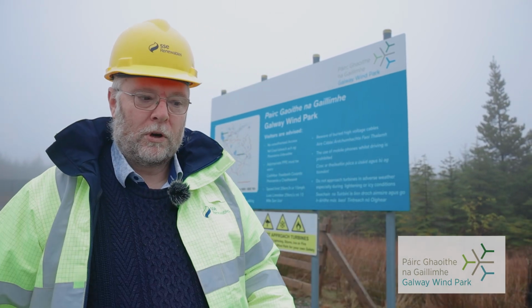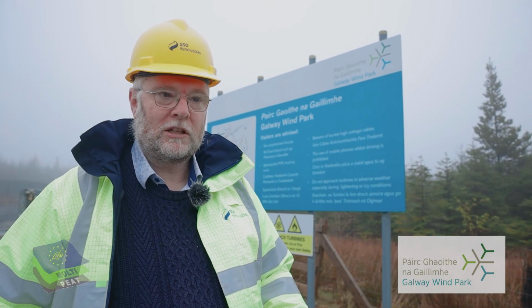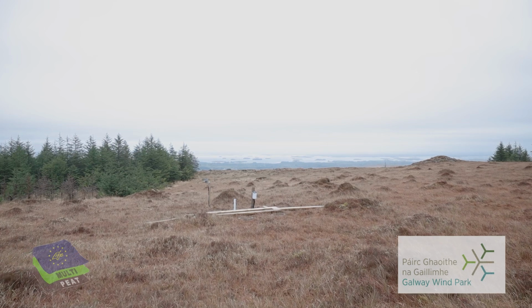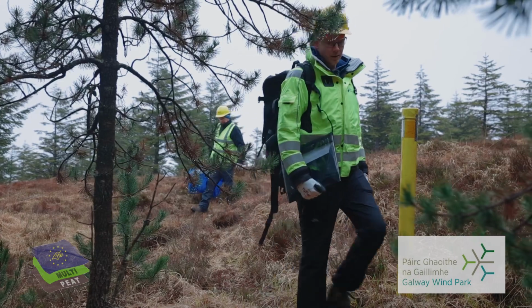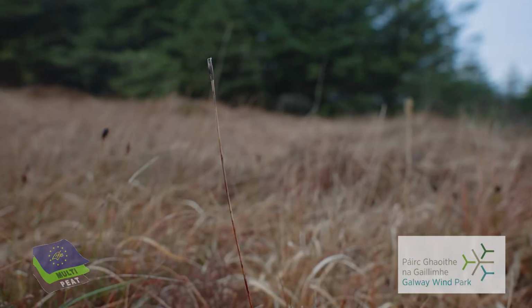So we're part of an EU Life project called Multi-Peat, and this project involves partners from Poland, Ireland, Germany, the Netherlands and Belgium. So we're correlating and collecting information across the different countries and improving our habitats and the biodiversity and indeed the carbon sequestration situation.